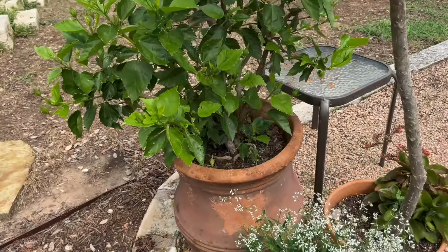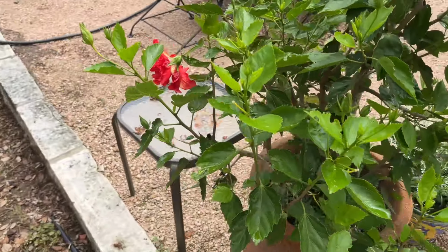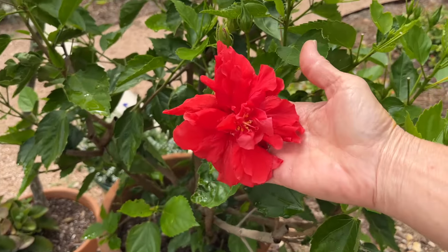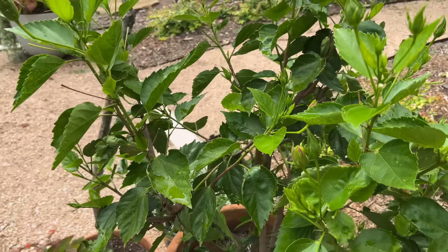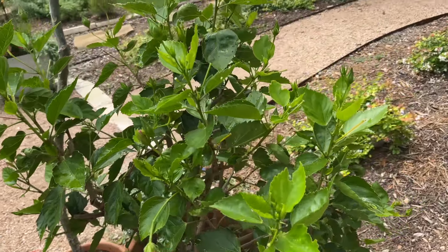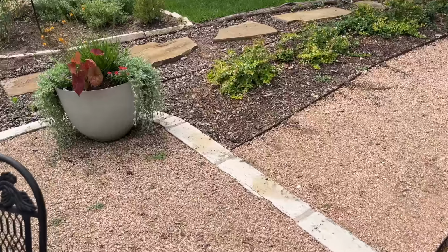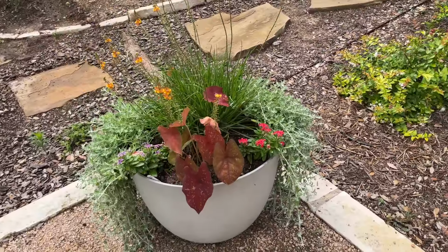And then this is my hibiscus. It has one pretty flower. If I get over here, isn't that gorgeous? And it's got lots of blooms all over it, so I'm waiting for it to take off. And then my other container over here, I have shown you this a couple of times.